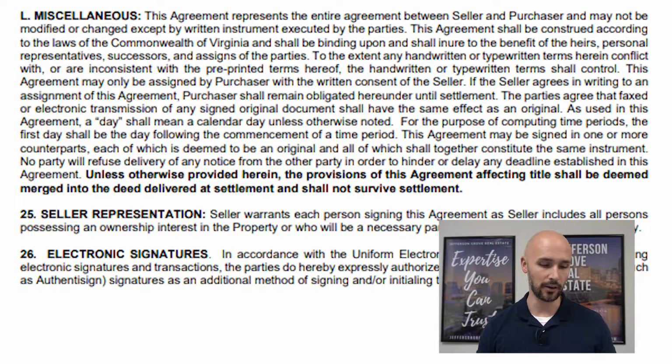So just FYI, when you're computing a time period, such as your home inspection time period, the first day is the day following the commencement of the time frame, so it's typically the day after ratification.